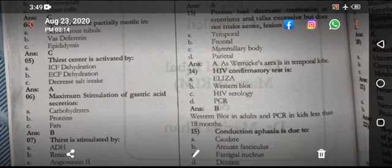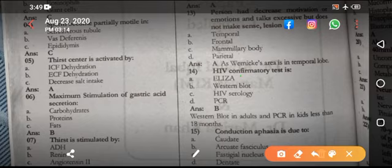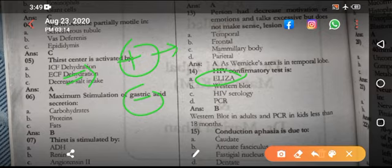So for the Western blot, there is another MCQ. If you are doing the Western blot or the ELISA in a child, is it a false positive or a false negative? The answer is false positive. False positive means the patient has no disease, but the test is positive.